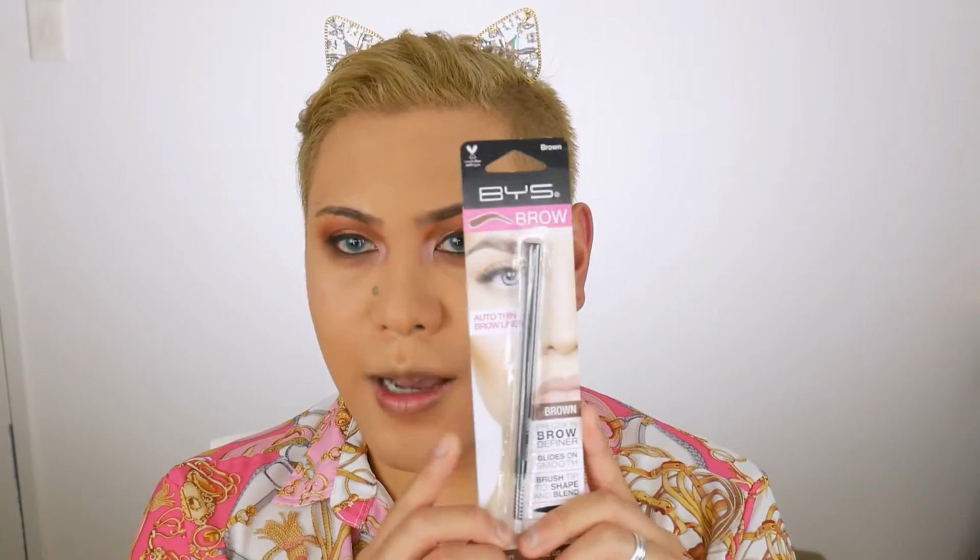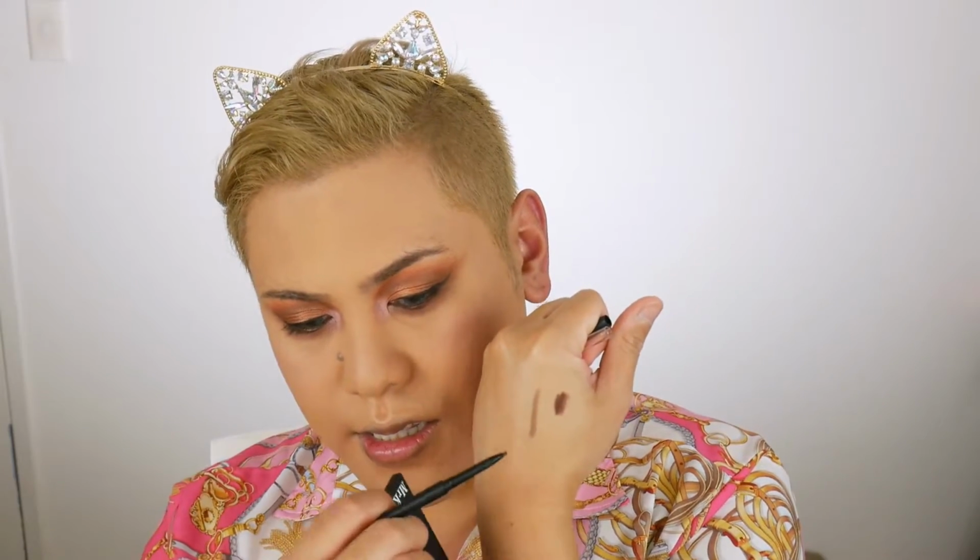Okay, now I'm going to go onto the brows. I've got a new eyebrow pencil I've never tried out before. This one is the BYS Auto Thin Brow Liner in Brown. I don't think I've ever used BYS's brow products before. Ooh, okay. I feel like it might be a tad bit dark, but it might actually work still, so I can't tell. I'm just going to use it.